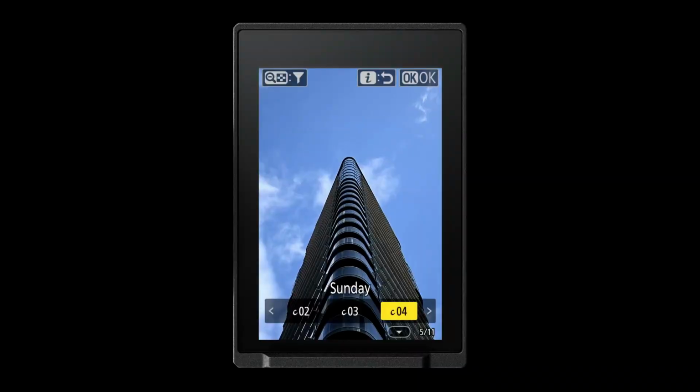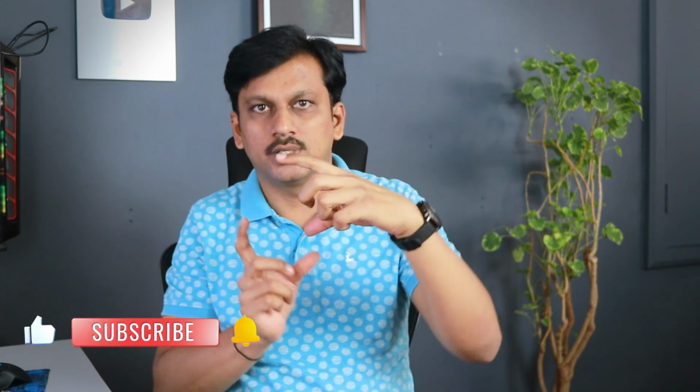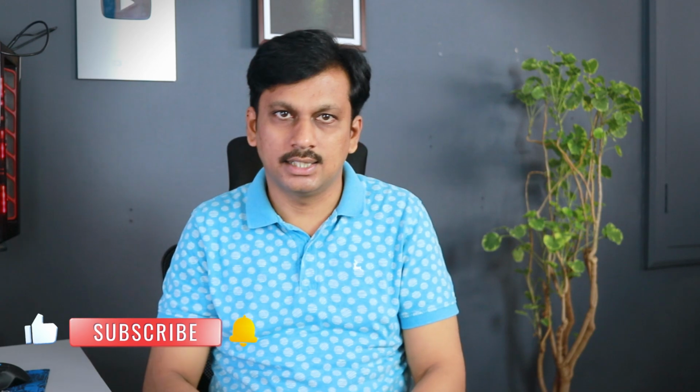You have that fast burst speed thanks to the Expeed 7 processor there. The Nikon Z52 can seamlessly switch between portrait as well as landscape with an adaptive vertical user interface display for the stills, meaning while you are capturing live, you are looking at the screen, and when you tilt the screen, instantly it will also tilt all the information, and you can exactly see how much information you are getting there. So that's a major improvement for the Nikon here.